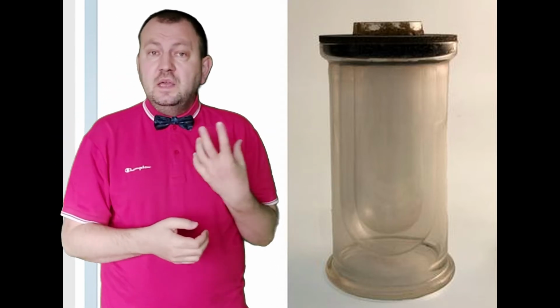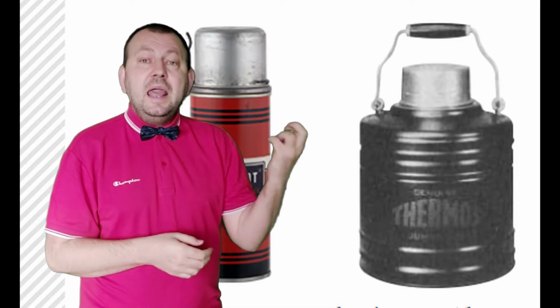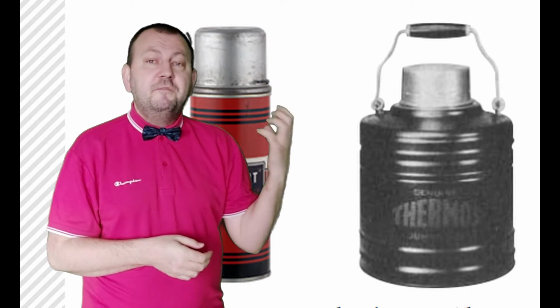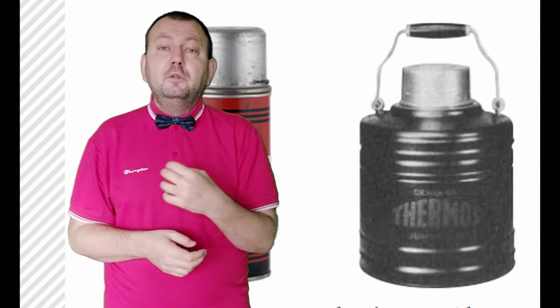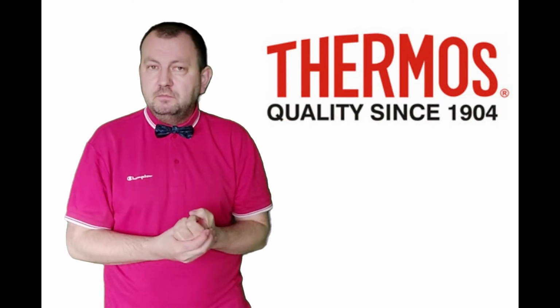It was useful in laboratory, but Dewar didn't bother to patent his invention. 10 years later, German glass blowers based on this designed a flask to keep hot drinks hot and cold drinks cold. And they patented it under the name Thermos. So hugely popular that from brand name it became a word, a generic term.